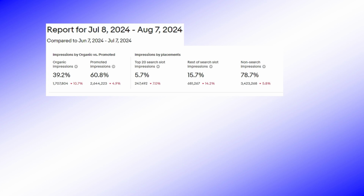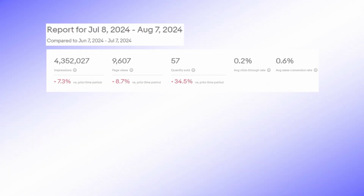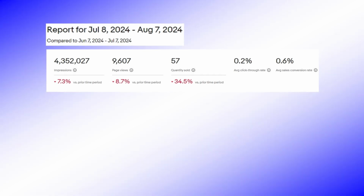Let's look at some more bad numbers. Next up in the statistics is total impressions. This is where eBay has just done the math to add those impression results that we've already looked at. But here, total impressions for the month, 4,352,000, down 7.3% month over month.